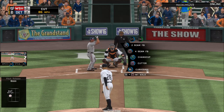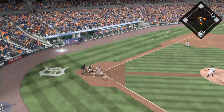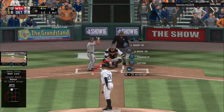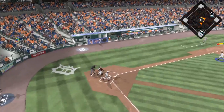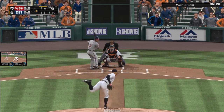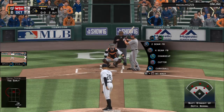Called strike 2 on the cutter, and he's behind in the count now, 1-2. Did a good job to shorten up and protect the plate, and he'll have another shot at it here. Swing and a little tapper. That winds up foul. 5 runs, 7 hits, and no errors so far for the Nationals. Swing and a miss on the breaking pitch, 2 away.